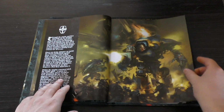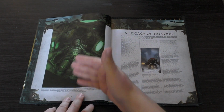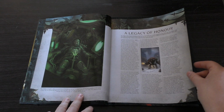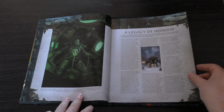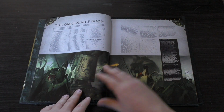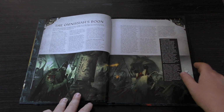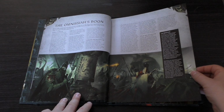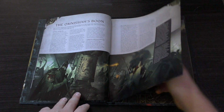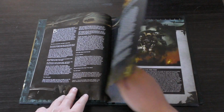So you've got the front cover artwork, a little bit of fluff. Nice bit of artwork there. I don't know whether I've ever seen that one before, but you've got the Knight Pilot strapped in. Very cool. You've got a Legacy of Honour, the Omnissiah's Boon. So these are pretty cool. Knights that get Adeptus Mechanicus, and they're quite cool. You've got a nice little short story there.